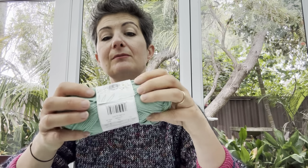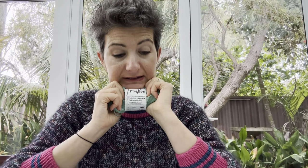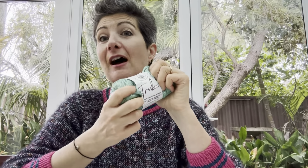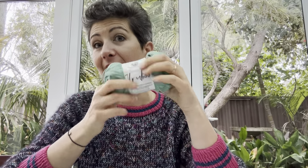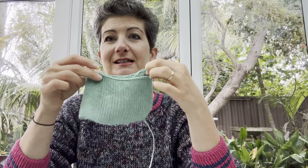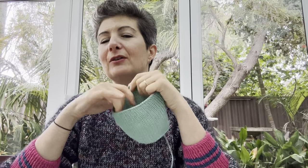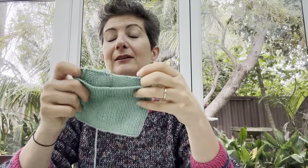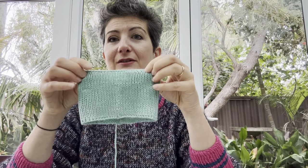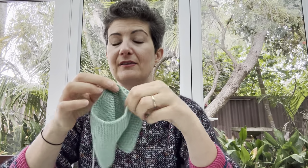It gives me the gauge that Anna is asking for, which is 20 stitches, but that happens after blocking, because what this yarn does, I mean, I enjoy it so much because it is extremely drapey once it's blocked. Look at my swatch. So it's going to be fantastic in terms of how it looks when you are wearing it, and I think it will be extremely fresh and comfortable to wear in summer. So I can't wait to wear this one.